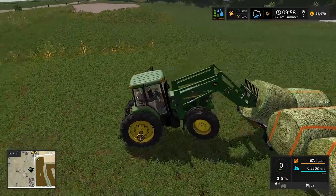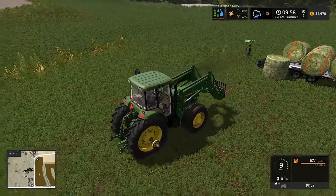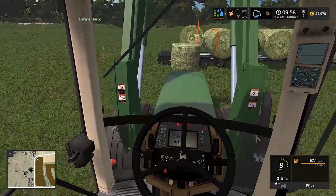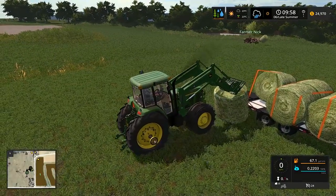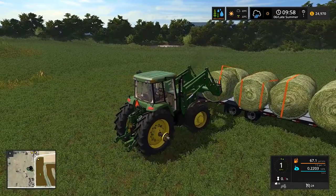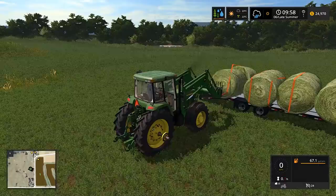Shoot, is that not locked in? Don't tip it all over there, genius. Dude, for some reason, I can't get that bale locked in. Okay, I'm going to use... It's tough. If I just use my keyboard, it works a lot better. It's a lot easier to do this. There we go. Okay, we'll get her here. Stay on there.